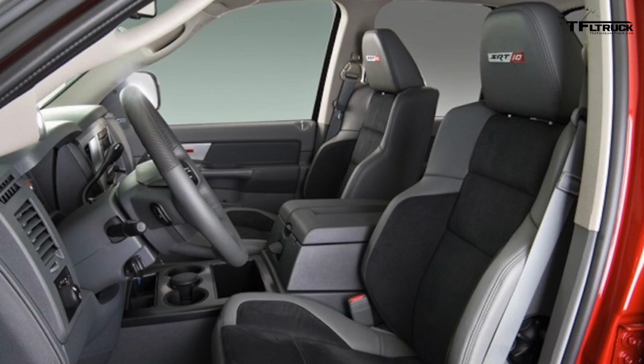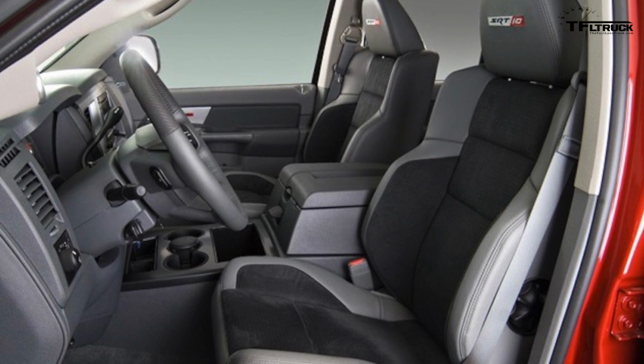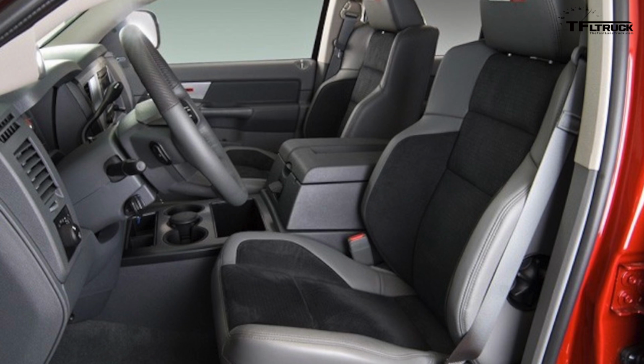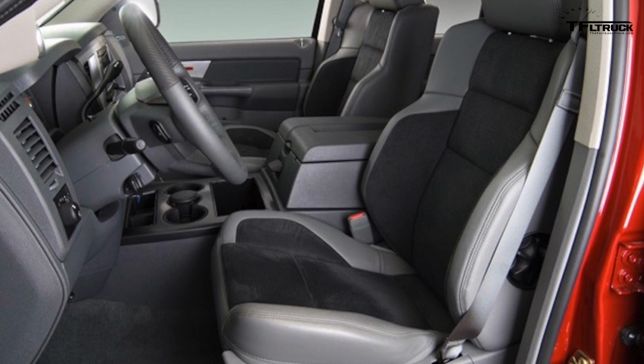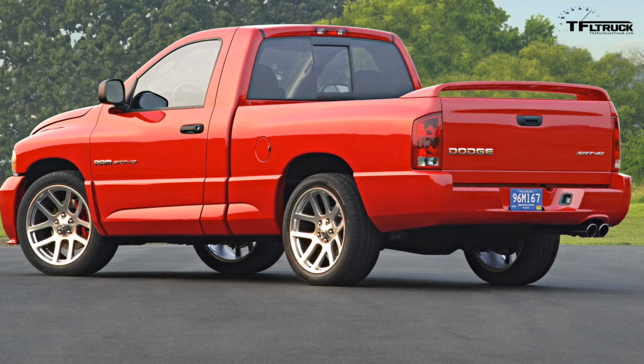We met a guy who completely built the motor with new heads and everything else, and he was hoping for close to 700 horsepower with this engine. It's just crazy. A 6-speed manual transmission in this? Yes, it was available. It was just insane. You could get it also in a quad cab configuration with that spoiler on the back. Yeah, the spoiler on the back.